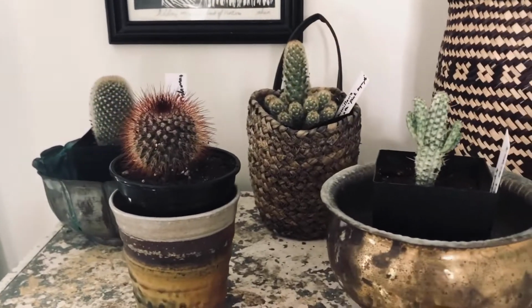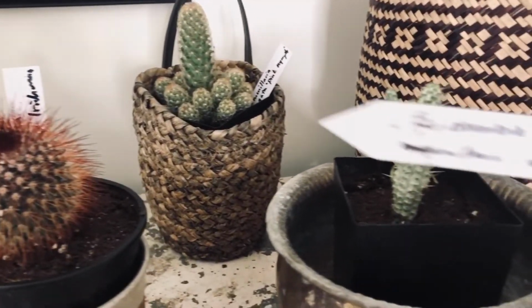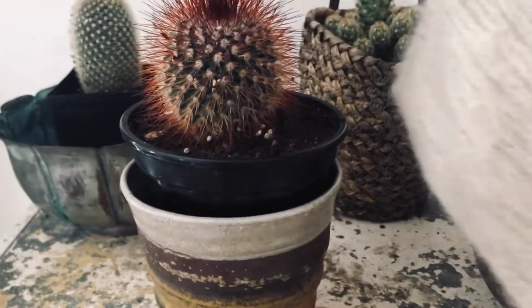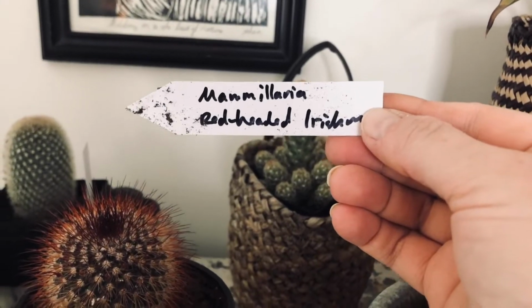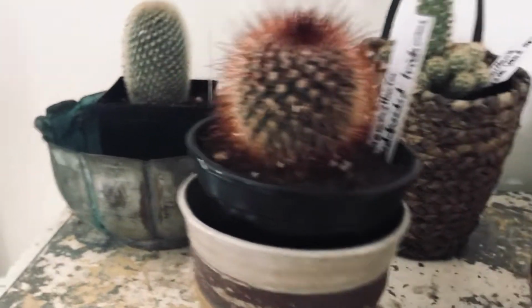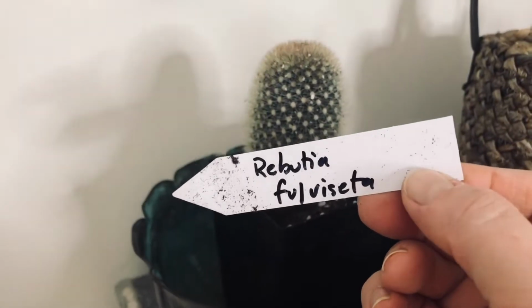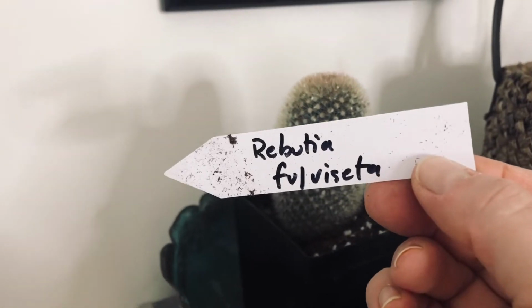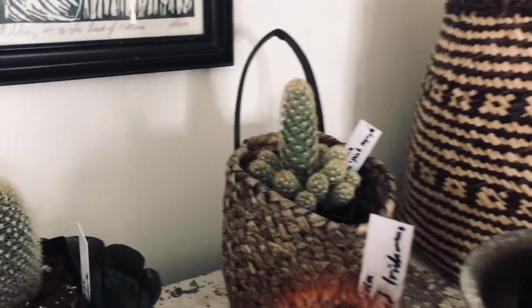A bunch of the cactuses that I got from Leaf and Clay. If we pull the tags out, you can see this is a euphorbia. This one is a mammillaria. Sorry, I don't mean to be shaky here. Rebutia fulviceps. And then another mammillaria.